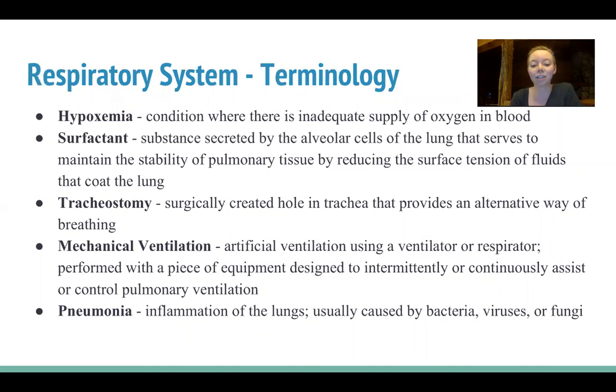Mechanical ventilation is artificial ventilation using a ventilator or respirator, performed with a piece of equipment designed to intermittently or continuously assist or control pulmonary ventilation. Pneumonia is an inflammation of the lungs, usually caused by bacteria, viruses, or fungi, and I'll get into aspiration pneumonia in a couple of slides.